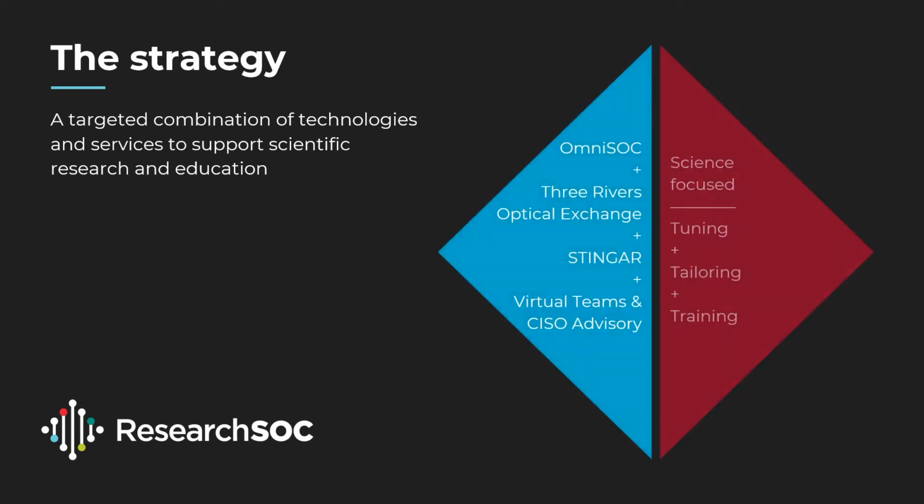The strategy is straightforward. We take those technologies that we already spoke about, OmniSOC 24/7, 365 Eyes on Glass Security Operations Center and Monitoring, the Vulnerability Identification Service, the Honeypot Service, and virtual security teams and CISO advisory, and we wrap them together in a way that's constantly tuned and tailored to serve the scientific research community. And it's backed up with training so that your organization can get better at what you do while we're providing you services to enable you to do cybersecurity well in a way that supports the science.